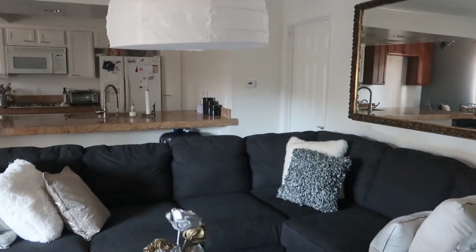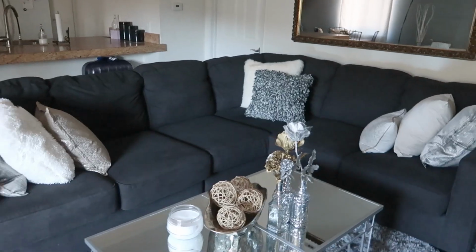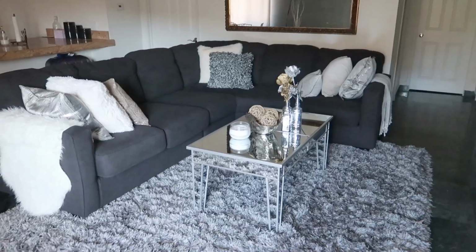Living Spaces. This couch is from Living Spaces. I love Living Spaces for furniture. I'm not a big person that will go to IKEA or anything for furniture, because I do believe IKEA is for dorm room furniture. As far as couches and stuff, I just refuse to buy a couch from there because I think it's expensive and it's not the greatest. You can go to a Living Spaces and get a better quality couch for the same price that's more of a grown-up couch. That's my personal opinion. To each his own.